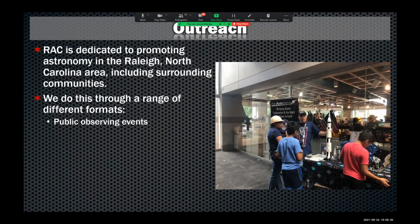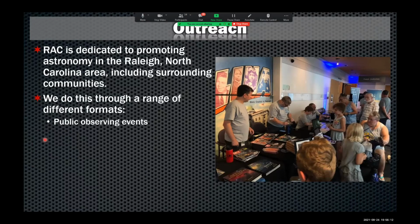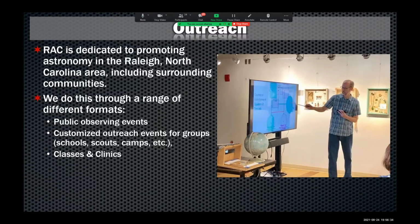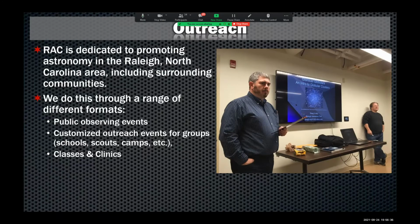And we've got a couple pictures of the 50th anniversary of the Apollo 11 landing that we did. That was also a great daytime event. We had a tremendous attendance for that event at the Museum of Natural History. We also, as mentioned earlier, do customized outreach events for groups, whether that's a school, scouting groups, camps, etc. We hold classes and clinics, and we just had one on binocular observing.